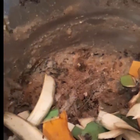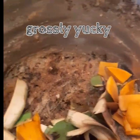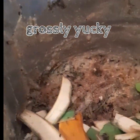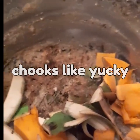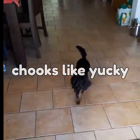So the first thing that we do is at night we get all of our scraps and we put them into this saucepan. As you can see, we don't bother cleaning the saucepan because this will be used every single day just to feed the chooks.